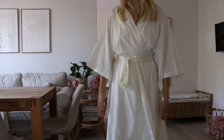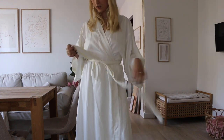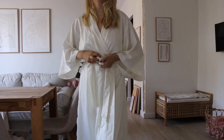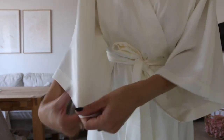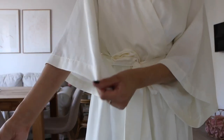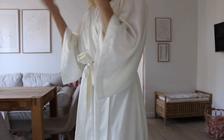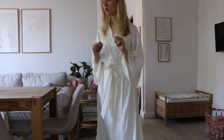Okay guys, two more things from Lindex. You will have seen this robe from the vlog where I had a sunset walk on the beach. It's absolutely stunning. I love this robe so much. I'm not sure, it's not silk, I believe it is polyester, but it feels really nice. Like, it's lovely quality, it feels like satin, and I actually love that the sleeves are 3/4 length. I feel like it's more practical when you're in the kitchen or doing your skincare. The sleeves don't get wet, so that's a big bonus for me.